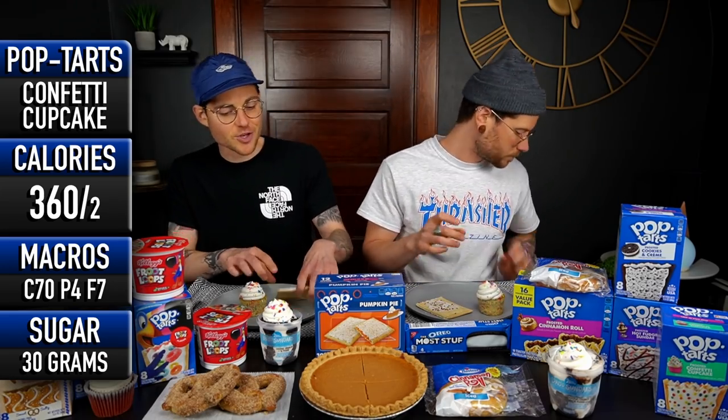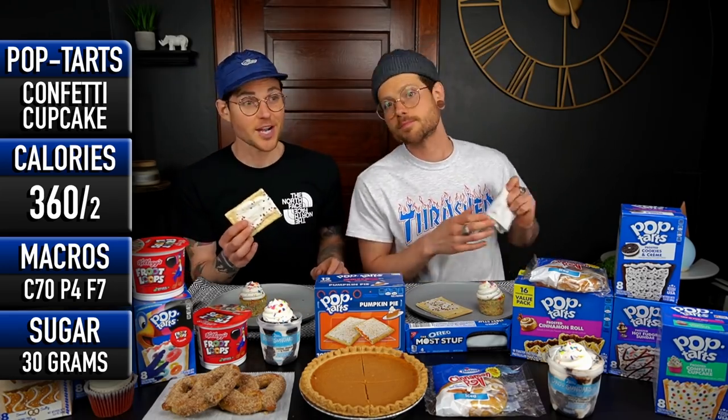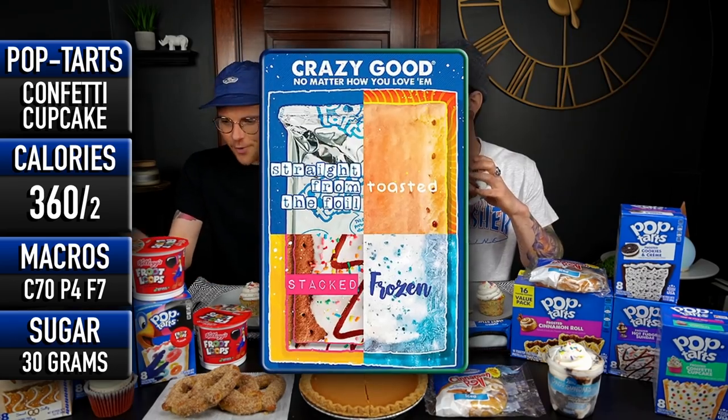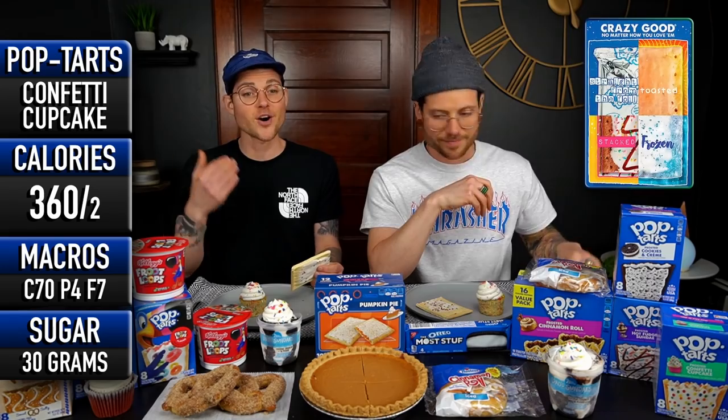Excellent. And before we get things started, we are team frozen when it comes to how we like to eat our Pop-Tarts. It says right on the back of the package, enjoy them straight out of the foil, toasted, stacked, or frozen. We are team frozen.